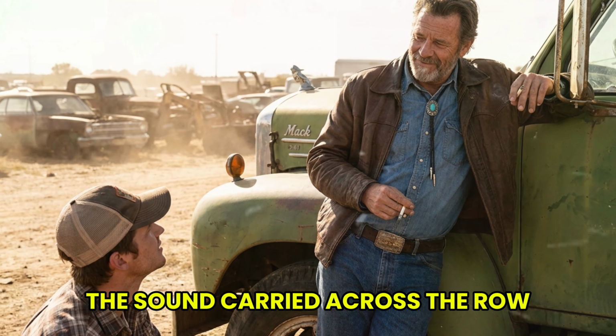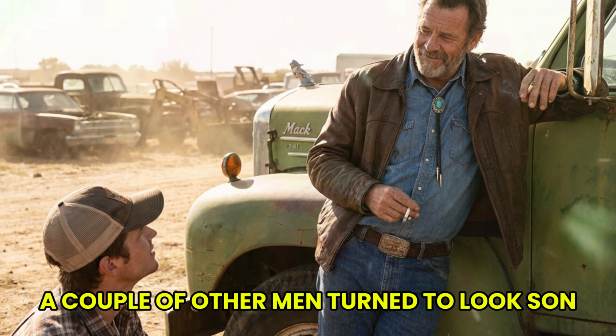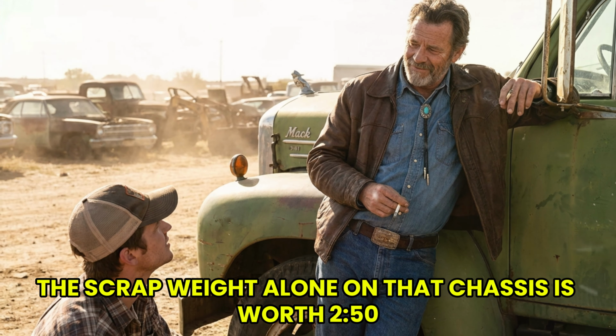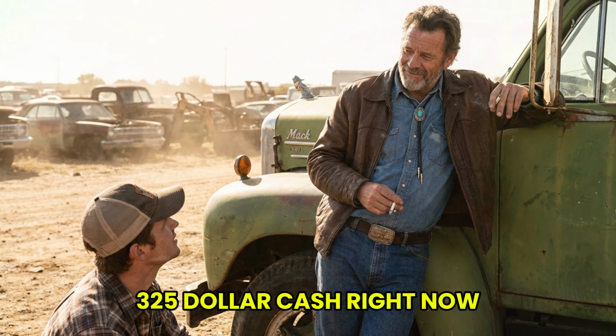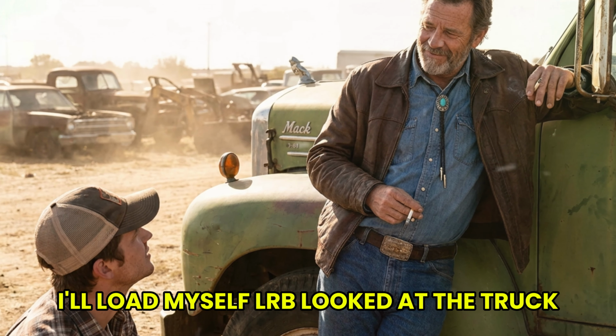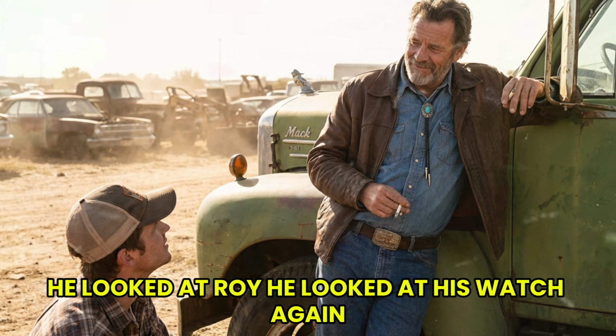The sound carried across the row. A couple of other men turned to look. "Son, the scrap weight alone on that chassis is worth $250." "$325 cash. Right now. I'll load myself." Ellerby looked at the truck. He looked at Roy. He looked at his watch again.